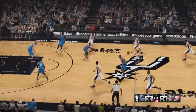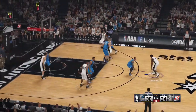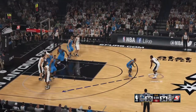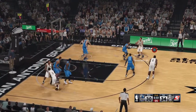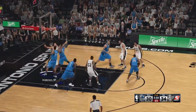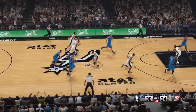Thanks, Doris. He has not been on his game, and you know, their deficit isn't totally on him, but he has not helped the situation. Now Leonard. 6 points for him. It's Anderson with the drive. And he can't stop this drought. Another miss. Mavericks trail by 4.